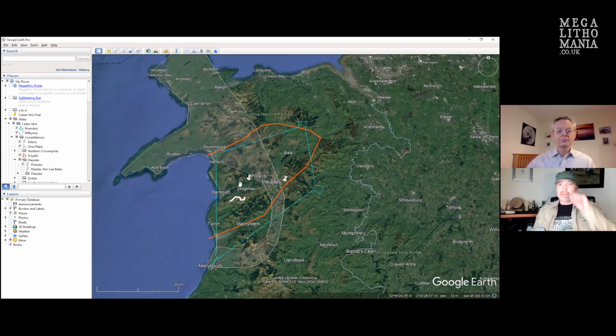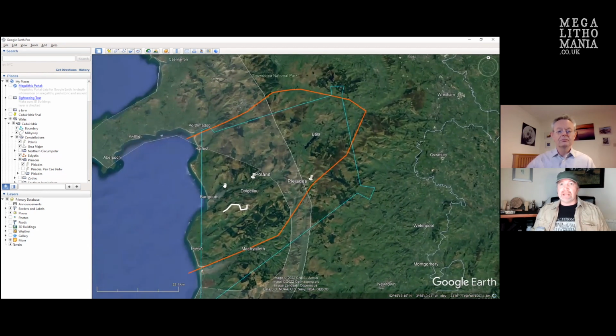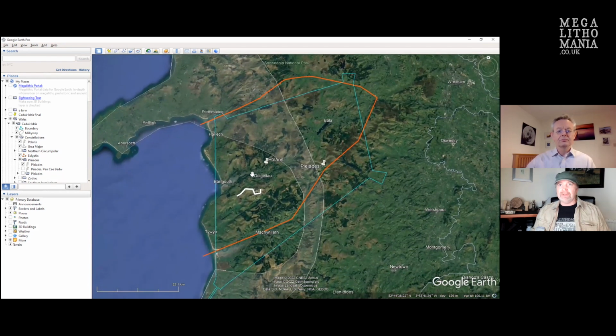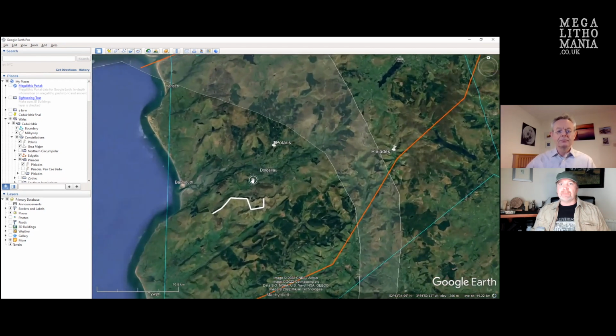So give us some examples. The one we can see there, you've got Polaris, you've got Pleiades, you've got the Plough, I believe, on the screen there. Can you zoom into one or two of those, and maybe explain what we're looking at?